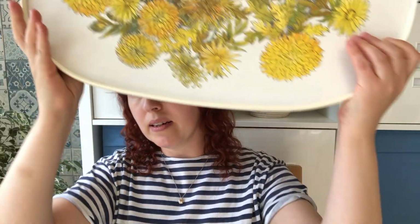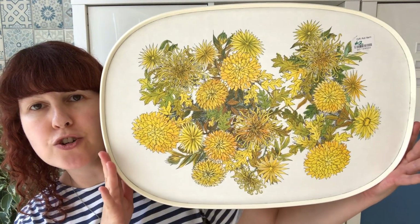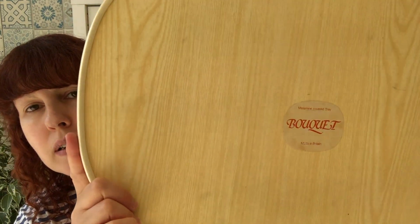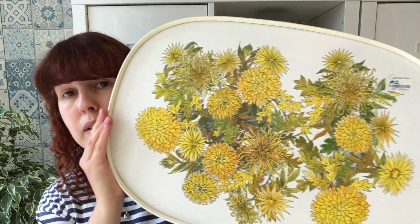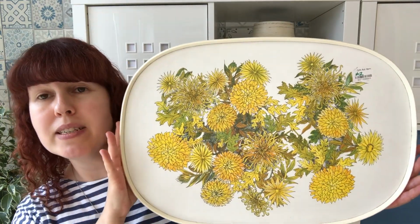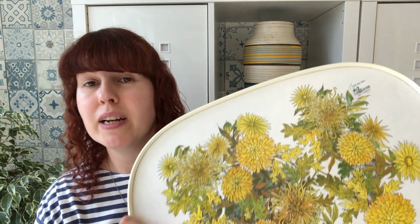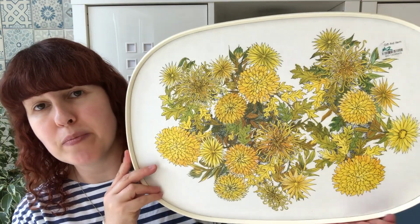So next is this Cloverleaf Bouquet design melamine tray. Doesn't say Cloverleaf on the back, but I've seen that design described as Cloverleaf, so I've listed it as Cloverleaf. But yeah, I paid £2 on that, and I've listed it for 15 with offers. I have sold Cloverleaf melamine trays in the past, and I know that people do really like them and collect the vintage ones. So again, something that I always pick up if I see for the right price.